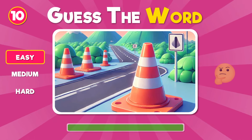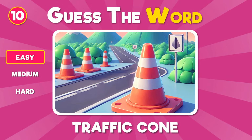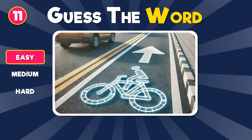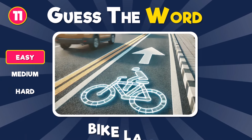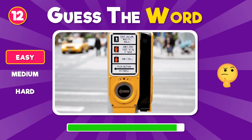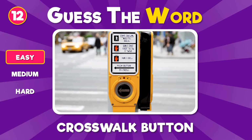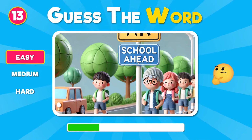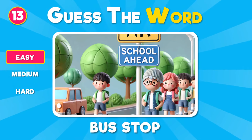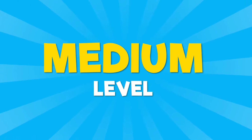Guess the word. It's a traffic cone. Guess the word. It's a bike lane. Guess the word. It's a crosswalk button. Guess the word. It's a bus stop. Wow, you have passed the easy level. Now it's time to move on to the hard level.